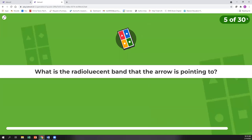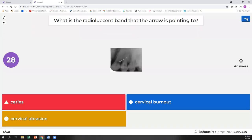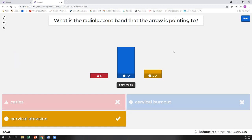What's the radiolucent band that the arrow is pointing to? So there's a radiolucent band right around this tooth here. I know it's a small picture. Caries, cervical abrasion, cervical burnout. That was a tricky one. You guys probably would have been able to see it better up close. That was a hard picture to look at.